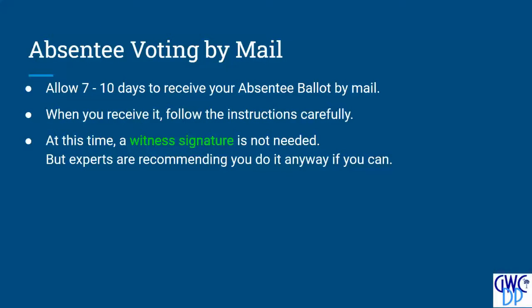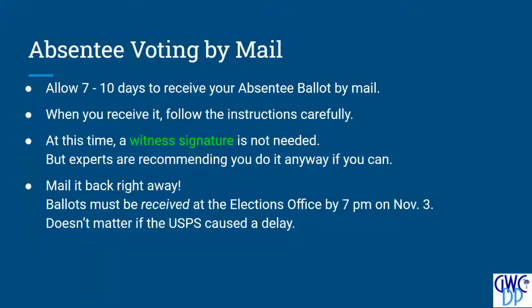But at this point, it seems like it's pretty stable. And with 31 days to the election, I don't see them making yet another change at this time. So you've got your ballot, you filled it out, you may have gotten a witness signature, you may not have. Mail it back right away.